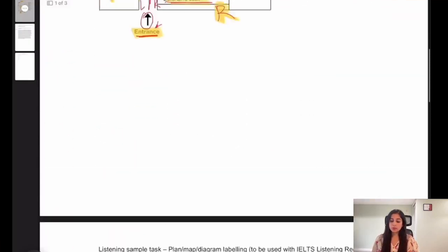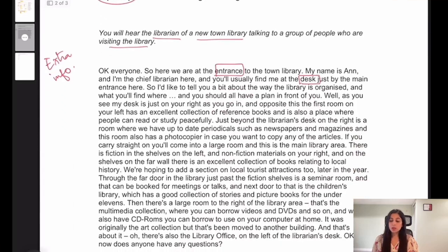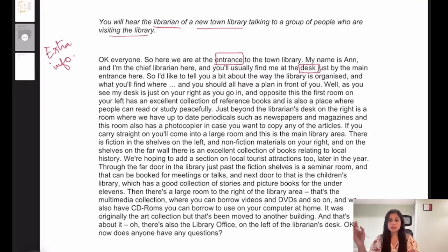So these are the keywords and I am putting a box on them, because this is how I knew that okay, this is here, she is talking about this part of the map, she's now moving to this part of the map, so on and so forth, just by the main entrance here.